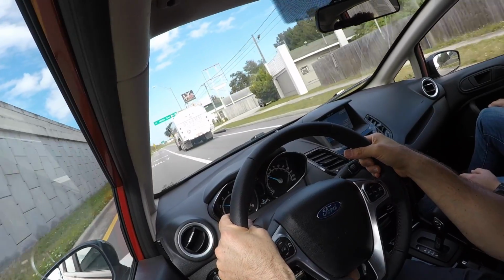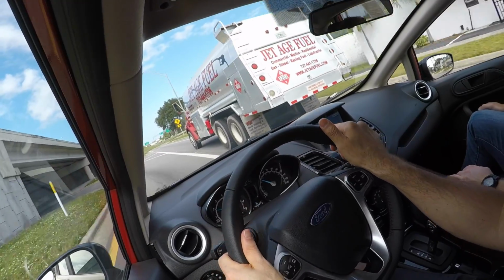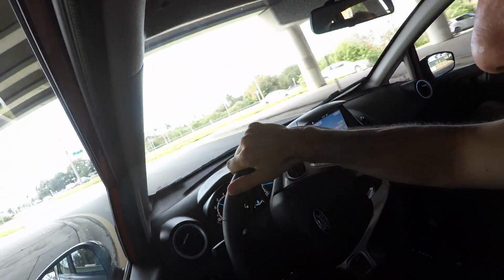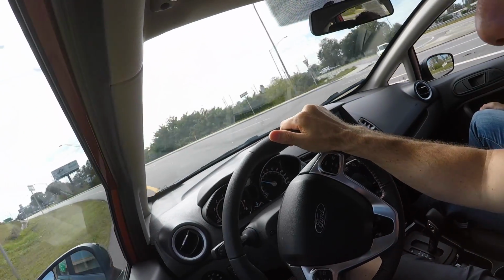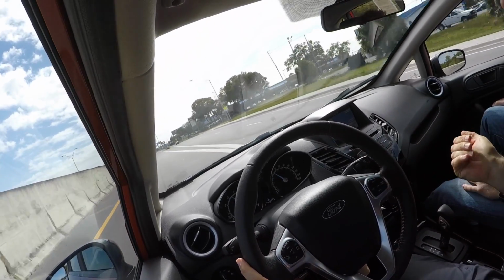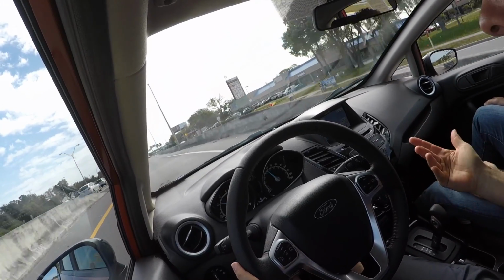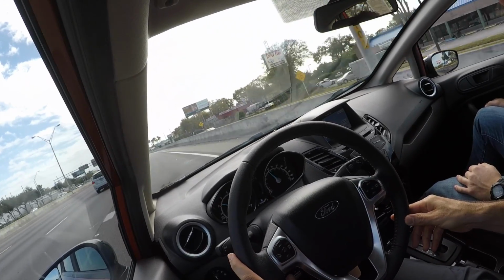Let me go ahead and show you this handling again. I'll show you as I tip it in this left-hander. On the brakes, pitch it in. Like I said, for a subcompact car, you can see there's not a lot of drama happening from the front. Handles really well as we go around this bend here. And then with the 6-speed, you have that nice overdrive that when you're cruising on the highway, it's really going to help ramp up those MPGs to where you're not burning a lot of fuel.